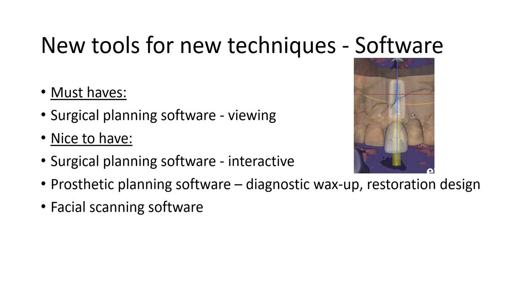So nice to have, I'll call it interactive planning software, not just viewing software, prosthetic planning software for diagnostic wax-up, for restoration design. But again, nice to have, because you can do that if you're not doing the design work in conjunction with your laboratory or a planning service. And again, facial scanning software, although we really need to learn what to do with that.